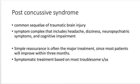Post-concussive syndrome, common sequela of traumatic brain injury, especially concussion. Mild concussion can even result in this. And headache, dizziness, some neuropsychiatric symptoms, and cognitive impairment. They should resolve and improve within 3 months after the initial onset.